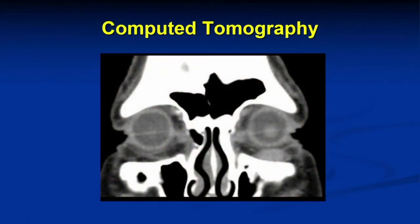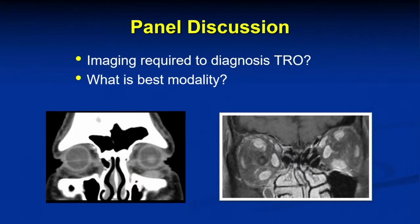He was referred with a CT, a large inferior rectus muscle. And the first question I want to direct to the panel before going to this specific case is, what is the role of neuroimaging for the diagnosis of thyroid-related orbitopathy? Do you order it on some, on all? And if so, what's the best modality?